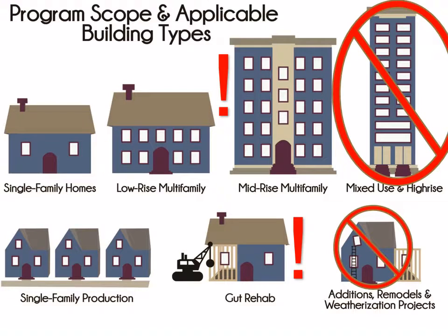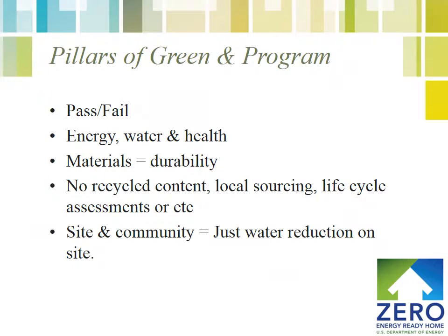Again, this program can be used for most types of construction. Of course, a gut rehab is always going to be difficult with Energy Star, to rip up that slab. Mid-rise multifamily works, as long as it's 4 or 5 stories with decentralized heating, cooling systems, and water heating. Additions and remodels just aren't going to work out in this program.